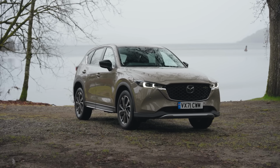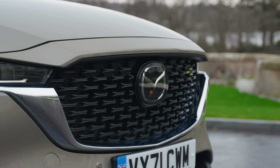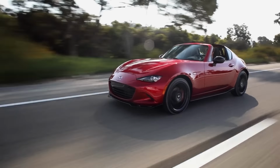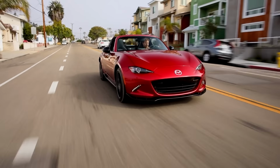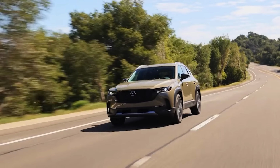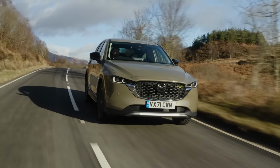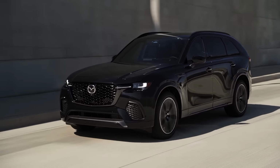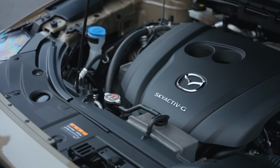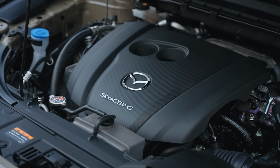The next engines on the list, which I'm also giving a tie, are Mazda's 2-liter and 2.5-liter Skyactiv G 4-cylinder engines. Again, mechanically identical engines, the 2-liter engine is now primarily used in the Mazda MX-5, whereas the larger displacement 2.5-liter engine is now widely used across the Mazda lineup, from the Mazda 3 all the way up to the CX-90. These are both naturally aspirated 4-cylinder engines with direct injection, which Mazda has been producing for over a decade.